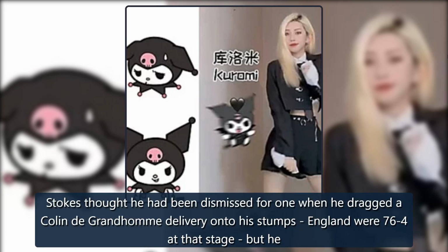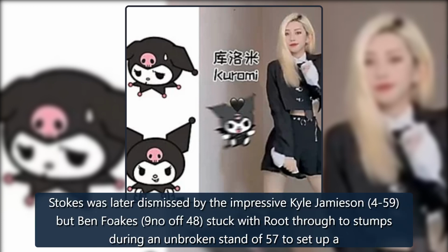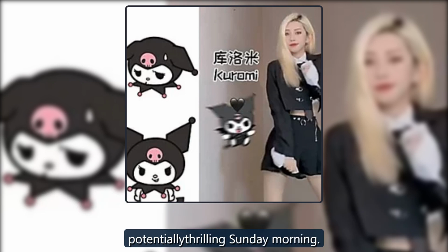Stokes thought he had been dismissed for one when he dragged a Colin de Grandhomme delivery onto his stumps. England were 76-4 at that stage, but he earned a reprieve with the New Zealand bowler having overstepped. Stokes was later dismissed by the impressive Kyle Jamieson, 4-59, but Ben Foakes, 9 not out off 48, stuck with Root through to stumps during an unbroken stand of 57 to set up a potentially thrilling Sunday morning.